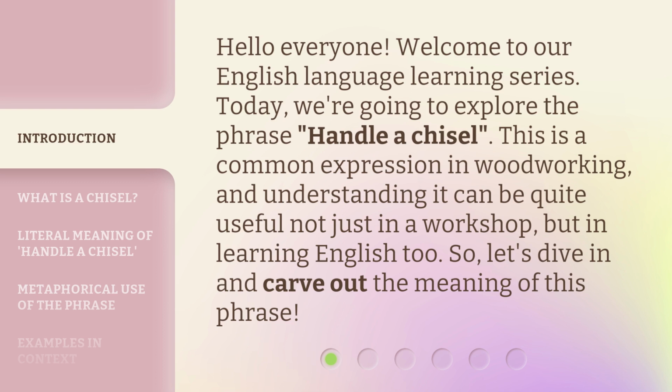Today, we're going to explore the phrase, handle a chisel. This is a common expression in woodworking, and understanding it can be quite useful not just in a workshop, but in learning English too. So, let's dive in and carve out the meaning of this phrase.